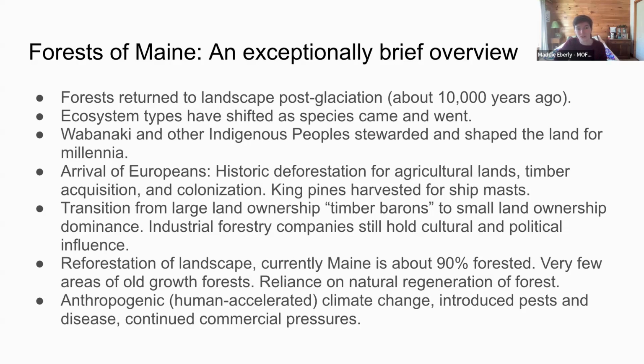And timber barons at the time were the large landowners, which has since transitioned more to small land ownership. Though I will say the industrial forestry companies still hold cultural and political influence. Today, the landscape is dominated by small land ownership. With reforestation, the state of Maine is now about 90% forested, but there are very few areas of old growth forests that exist.